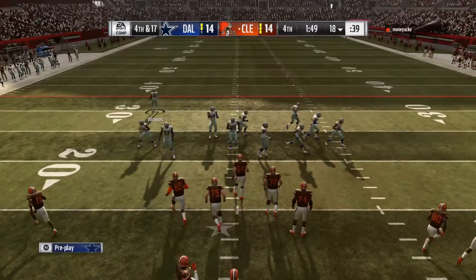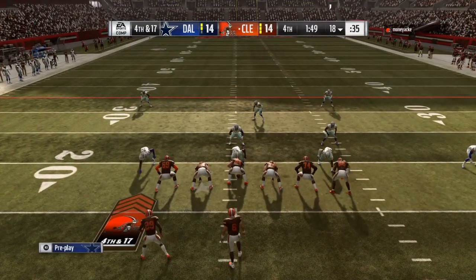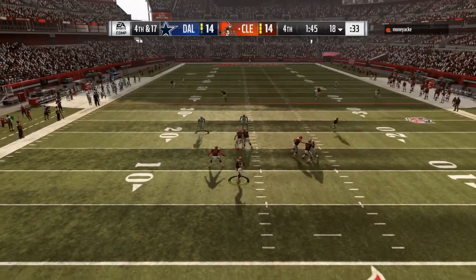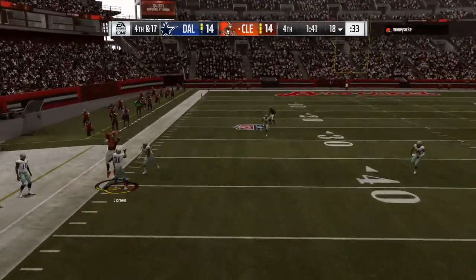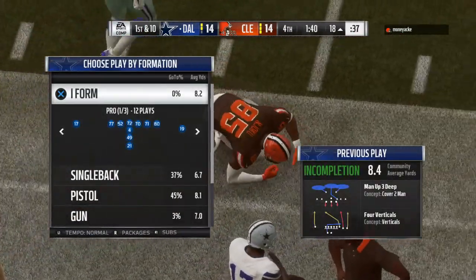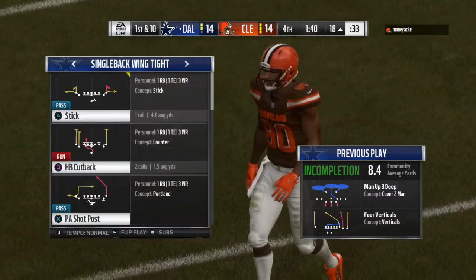Tie game, 4th quarter, and they're going for this thing on 4th down. 4th down, Mayfield. He's going to air one out. And able to catch it, but he's out of bounds. Now the throw took him beyond the sideline, and that's going to be a turnover on downs. Hugh Jackson rolls the dice, but it doesn't.